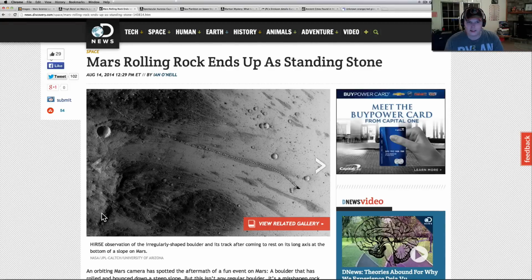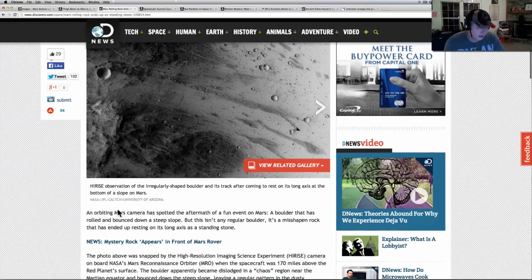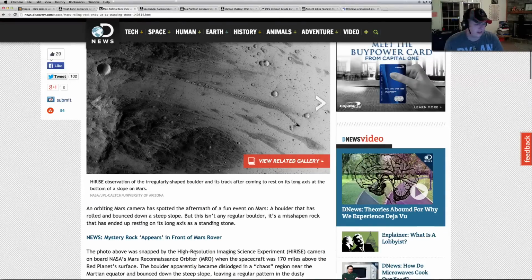So this is kind of cool here. Mars rolling rock ends up at Standing Stone. So apparently this is standing up now. This is pretty interesting. HiRISE observation of the irregularly shaped boulder and its track after coming to rest on its long axis at the bottom of the slope. An orbiting Mars camera has spotted the aftermath of a fun event on Mars, a boulder that has rolled and bounced down a steep slope. But this isn't an irregular boulder. It's a misshapen rock that ended up resting on its long axis as a standing stone.